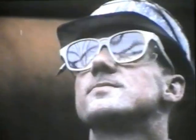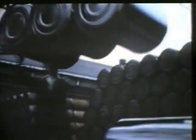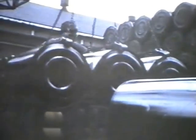Now, where's it all going to? Well, it'll finish up being used in the manufacture of such diverse products as paper, food tins, and soap. And as the drums swing down, Walter Podsiadlo safely guides them onto the lorry.